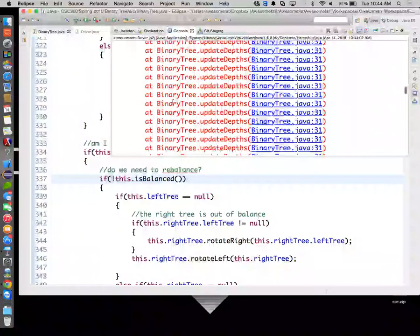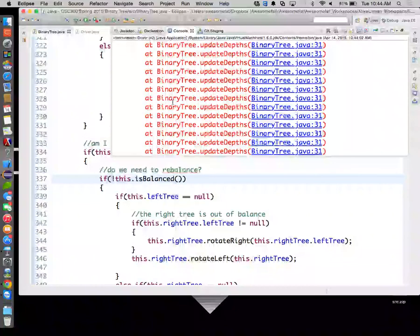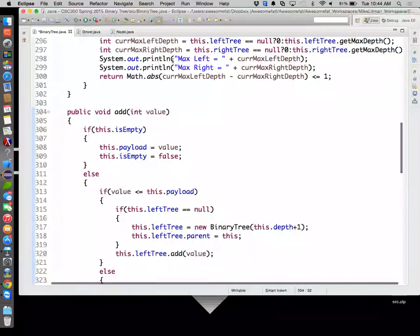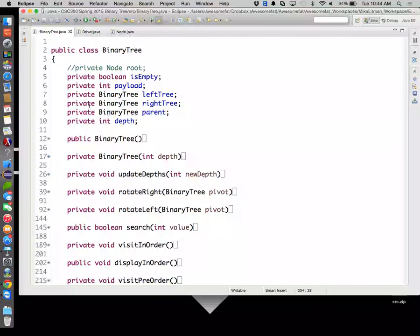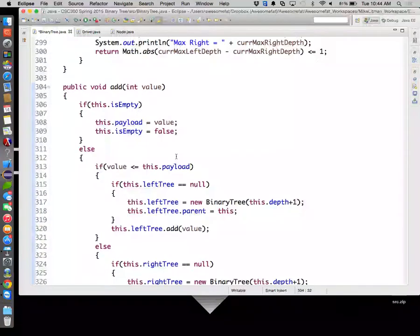No, the problem with this is that we were making some assumptions that we don't have to look at the left because we would never be in that position. But now we are in that position because we're checking for out of balance so often. Okay, does a tree know about the top level root? That's the real issue here, because we need to ask if we're out of balance in the entire tree.